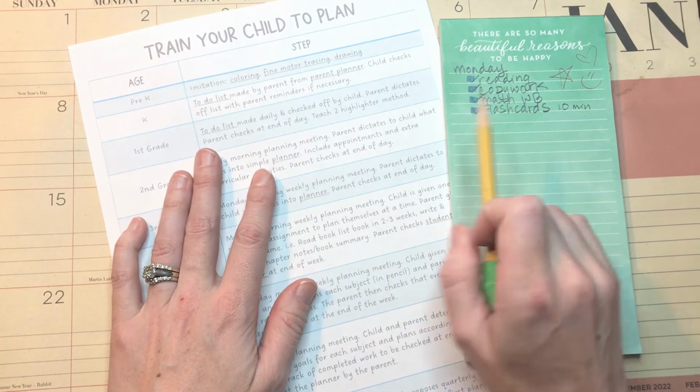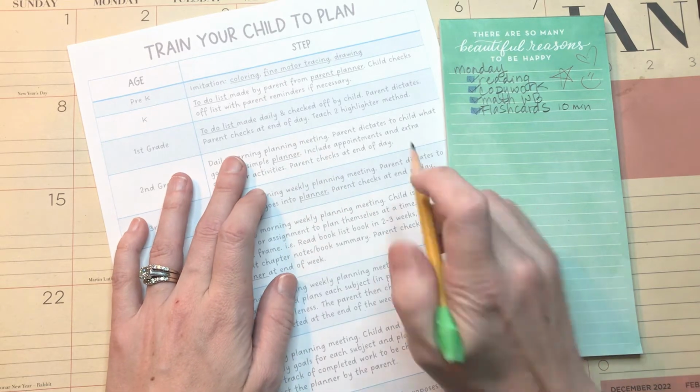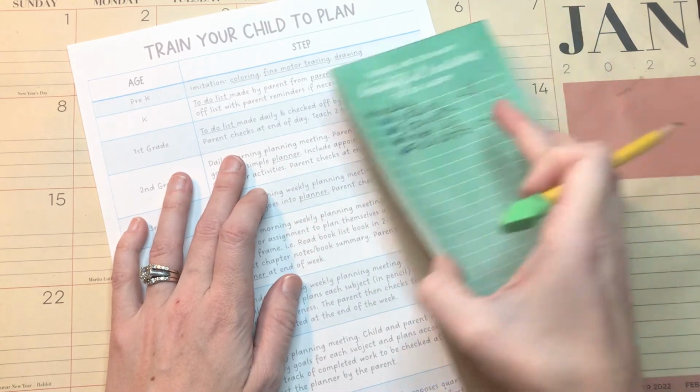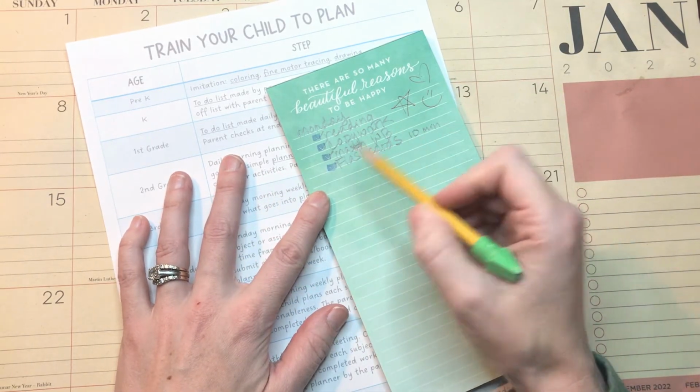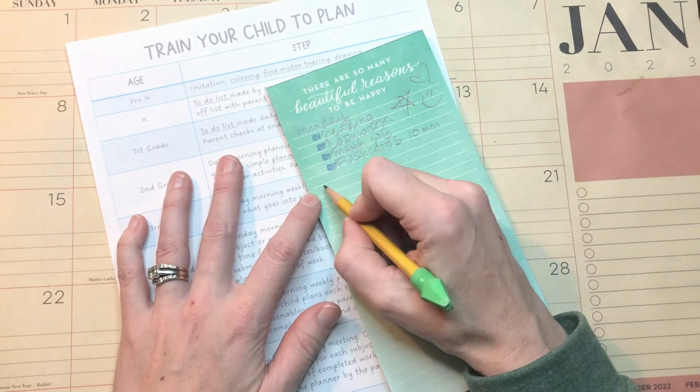So that's not new. Parent dictates, though. Parent checks at end of day. So parent dictates means instead of me writing this out for them, I'm going to now just tell my child in the morning what to write. So now they're on Tuesday.